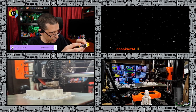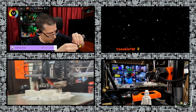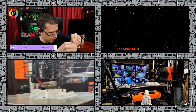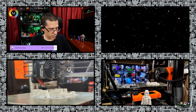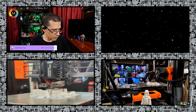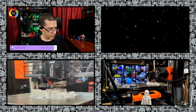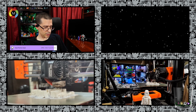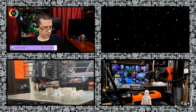Let's see how well the weapon goes in. Decently, yeah, there we go. He's kind of leaning. Why is he? Maybe it's an optical illusion that seems like he's leaning a bit. Or not. Maybe he's just back heavy.